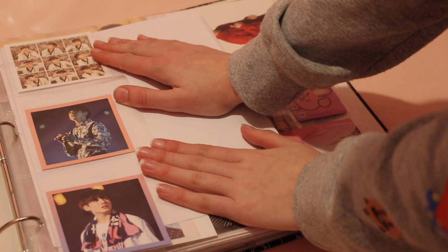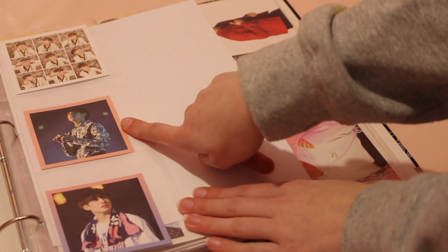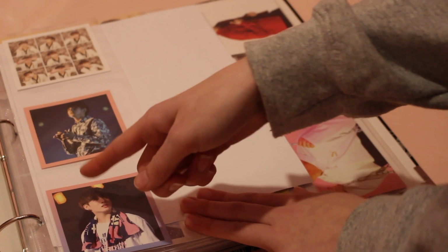So once again, starting with Jungkook, the top one I have HYYH Part 1, then I have HYYH on stage, and then Epilogue on stage. This one was a pain in the neck to get. I had to sell Tay in order to buy this one, and it was a pain. It was an actual pain in the neck.